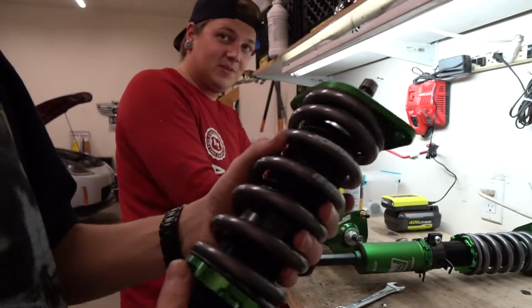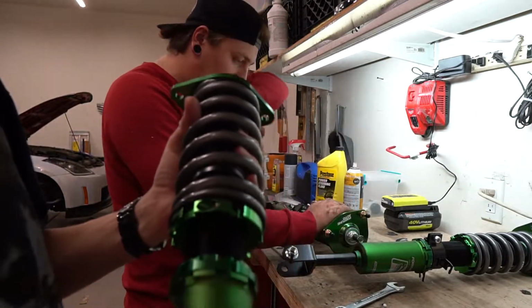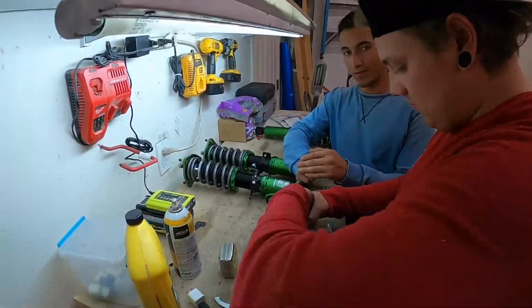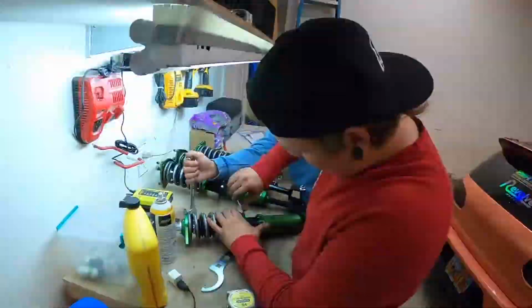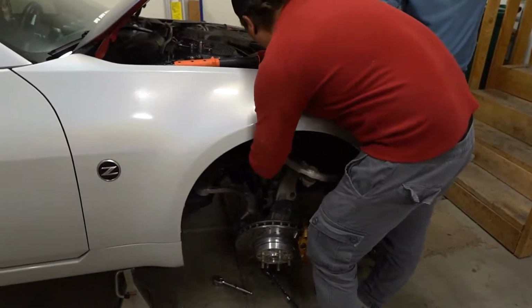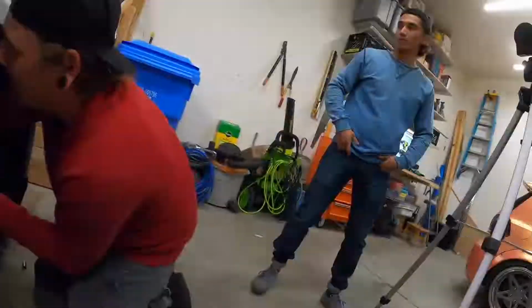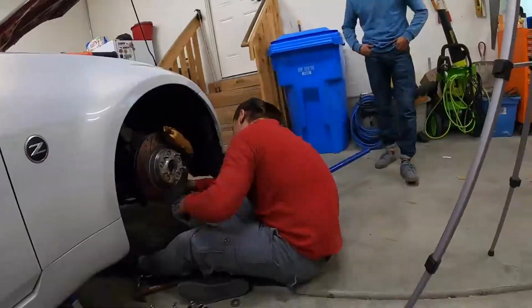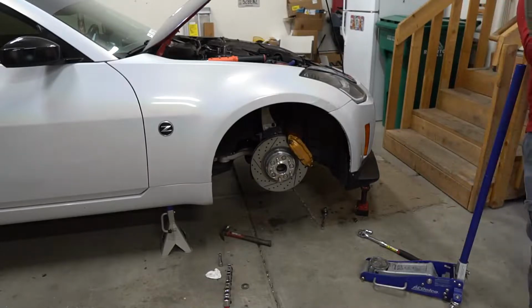So here's preload. He's moving this ring up right here to basically compress the spring to adjust the preload. You guys probably already know this. I didn't know this. I had bags, so it doesn't have this. After getting the preload adjusted, we just dropped the first front strut in. We got the front strut on, where he wants to throw a wheel on there, I guess.